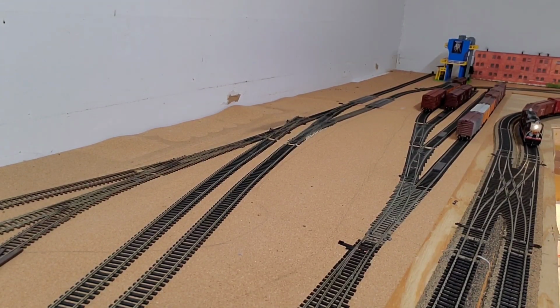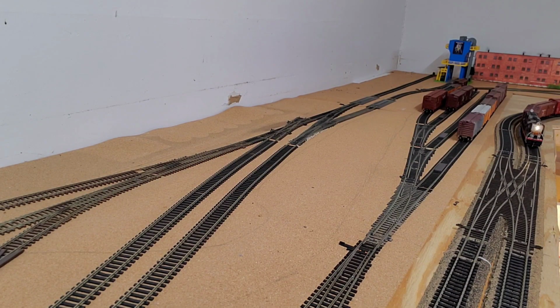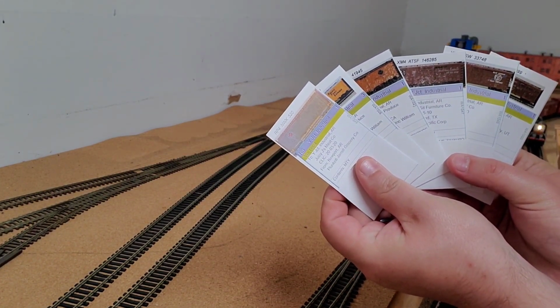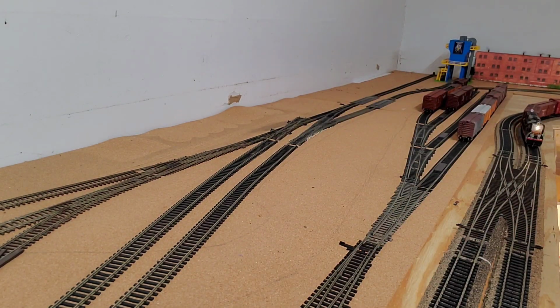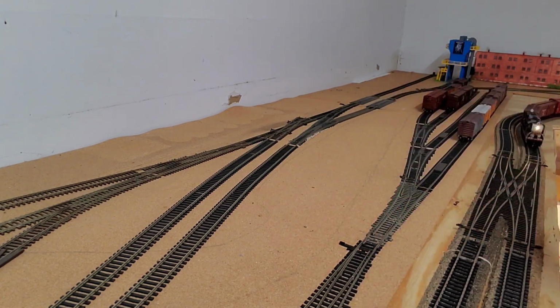Okay, so now since the GP9 that is running the industrial complex has dropped off the rest of the cars from the industries, now our local can come in and switch cars in and out. Now not all these cars in the industry will go. Track 1 is full of cars that all are to be dropped off at these industries. However, the 2 that are on track 3 and the 4 that are on track 4 are to be moved out.